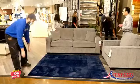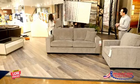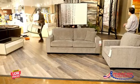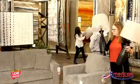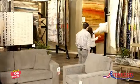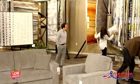Well, I like to just grab the pillow off the sofa that I have and then just walk over to our pillow or rug selections. And then you can just hold up the pillow and see what tones go best with it. And as you can see, with this rug, it goes with a lot of different color tones.